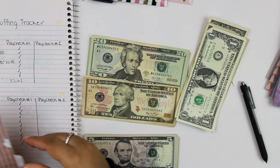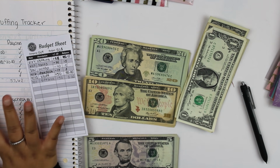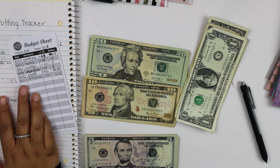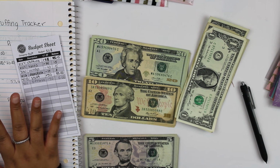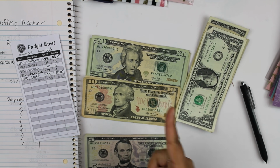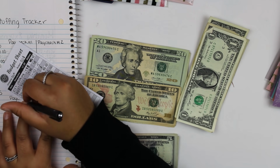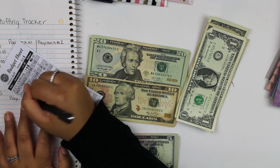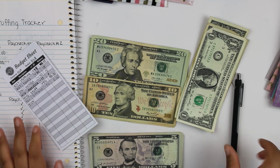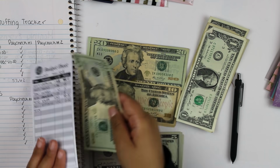Okay, next is eating out or going out, but obviously we're not going out. I know I said last paycheck that I stuffed it with $50, but I actually did not use any of that money. As you guys saw, I used my personal money for Taco Bell, but I did use the $50 in this envelope for a gift card for my nephew for his birthday. So that's where that money went. I don't want you guys to think that I spent all that $50 because that's just too much. So going out is just going to get $20 this week.